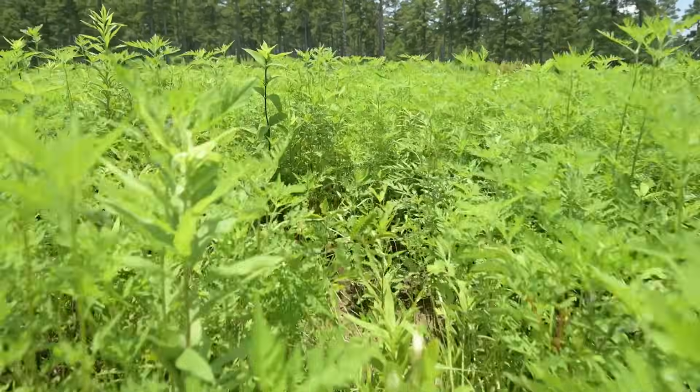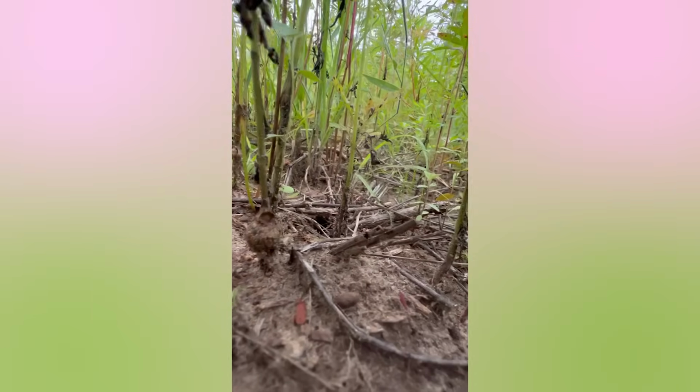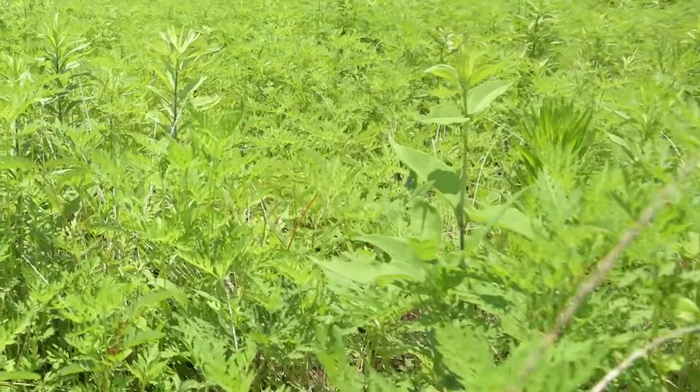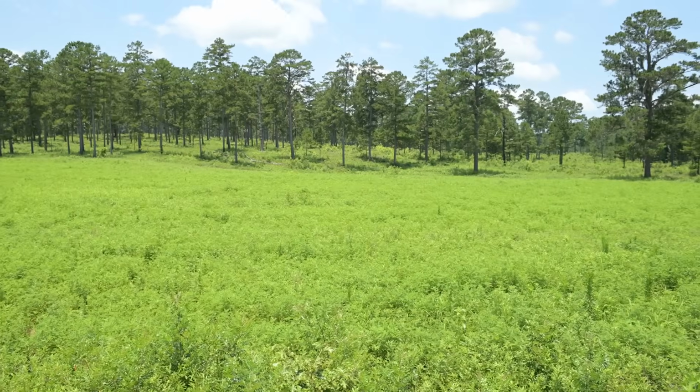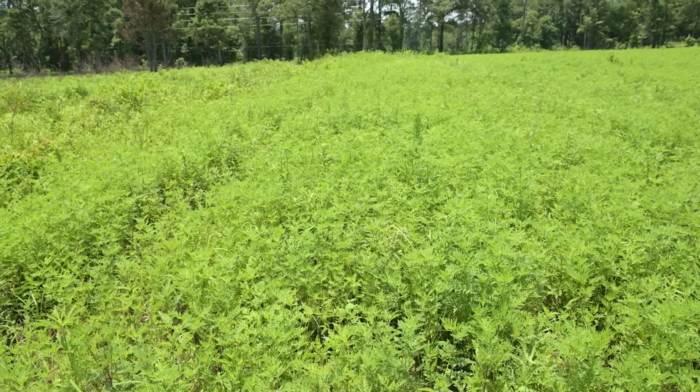Excellent, it provides excellent structure and can form a little canopy that poults can run around under. It attracts insects, and you won't find a better summer deer forage. It's high in crude protein, 30% plus.